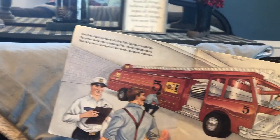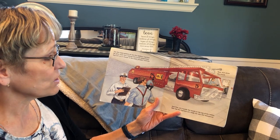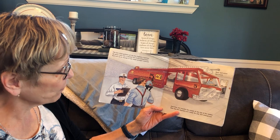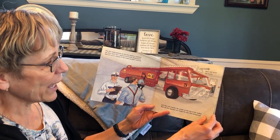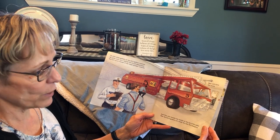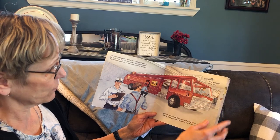The fire chief gathers all the firefighters together. He gives each one a special fire truck assignment. Bob will be in charge of the water pumper controls. And Tom will handle the nozzle at the top of the ladder. Now the firefighters are ready for any fire emergency. Sam is going to drive the truck.